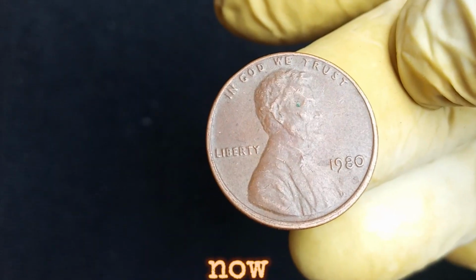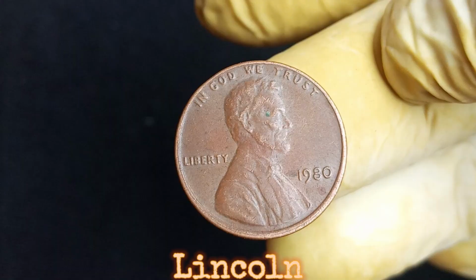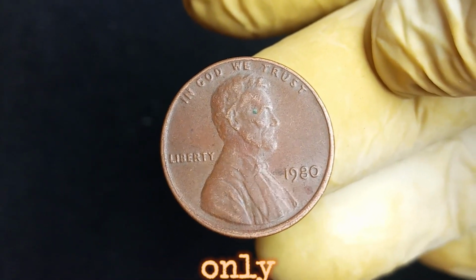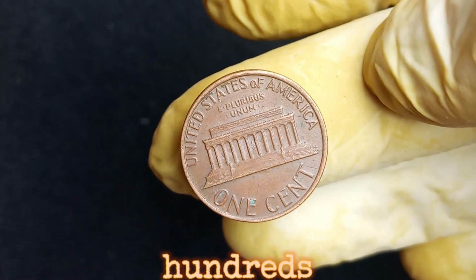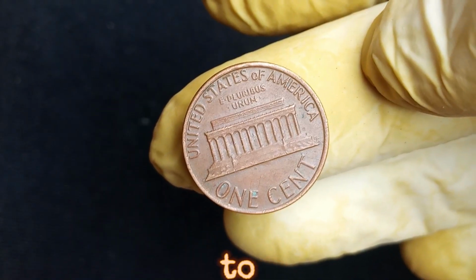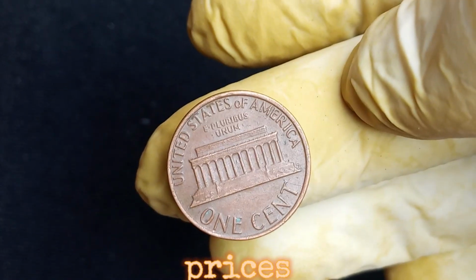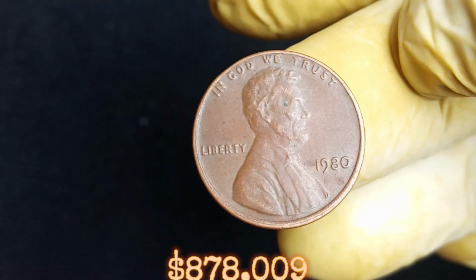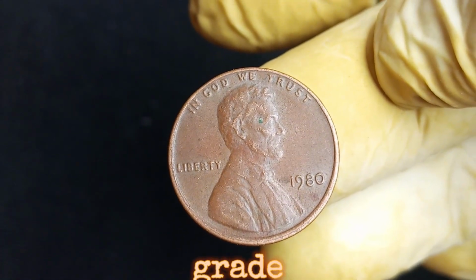Market value today. Now here's the part you have been waiting for. The current market value for rare 1980 D Lincoln pennies has reached astonishing levels. Ordinary circulation strikes might only be worth a cent, but uncirculated red gems with full detail can be worth hundreds, and error coins have been known to sell for thousands of dollars at auction. The record prices for some examples have gone as high as $878,009. That's right, nearly $900,000 for a rare error coin in the highest grade imaginable.